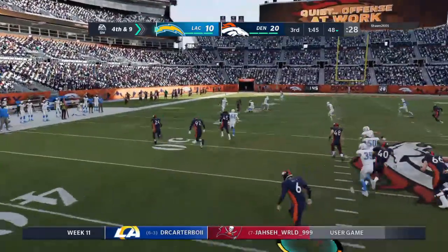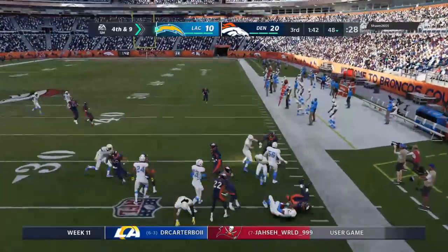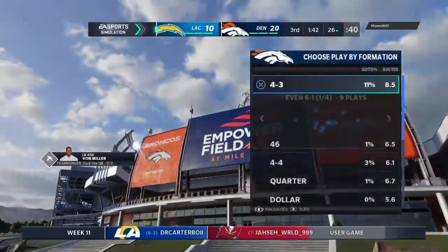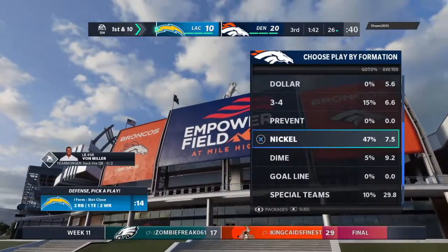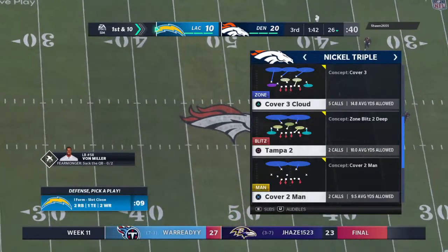And here now the punter, Martin, booming this one away. It'll be called just a 22-yard punt. Certainly not what he wanted. And the offense will take over with a new set of downs. 6-yard line.